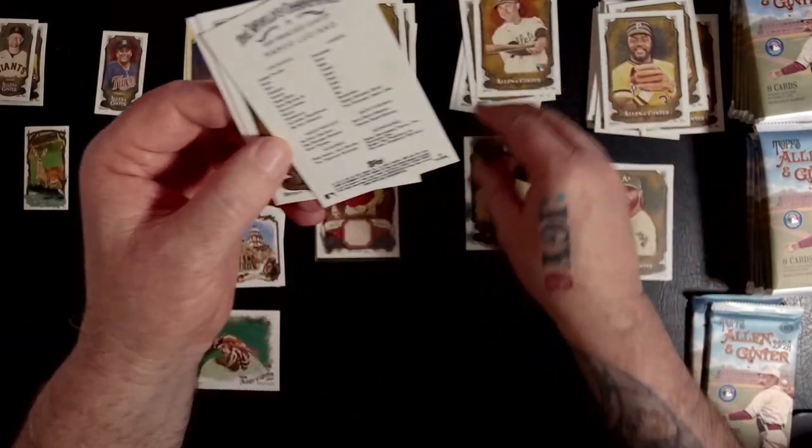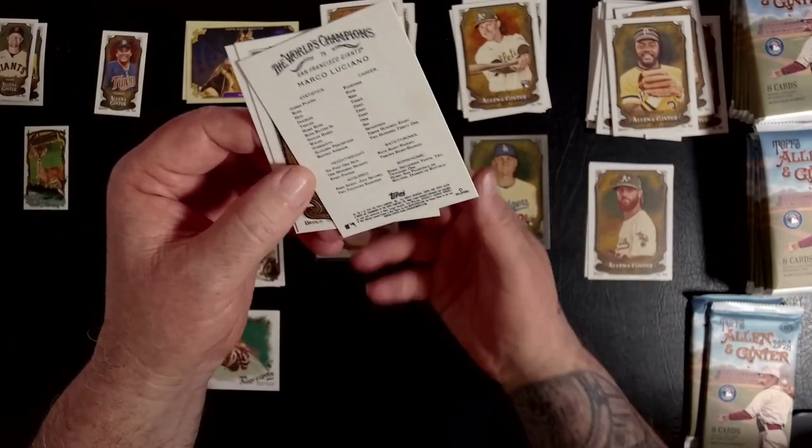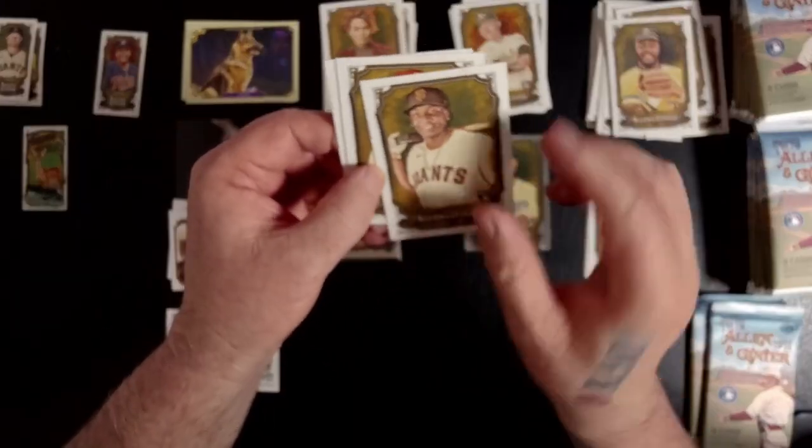Isn't it interesting how, you know, different parts of the world and different interests, who you know and do not know in circles.